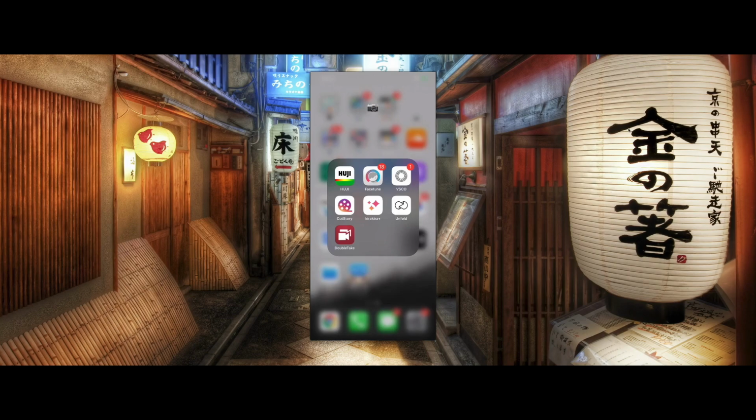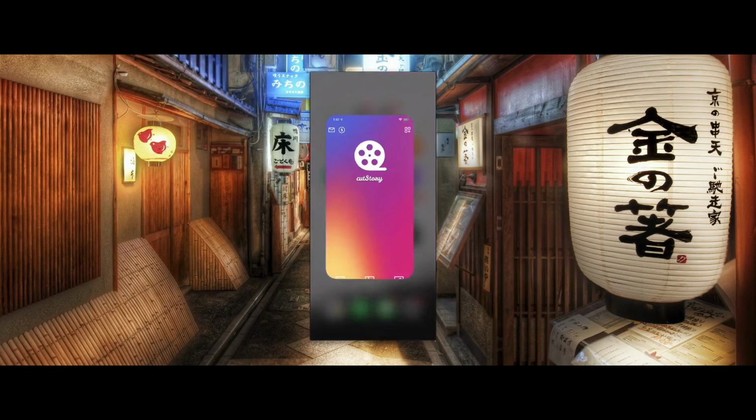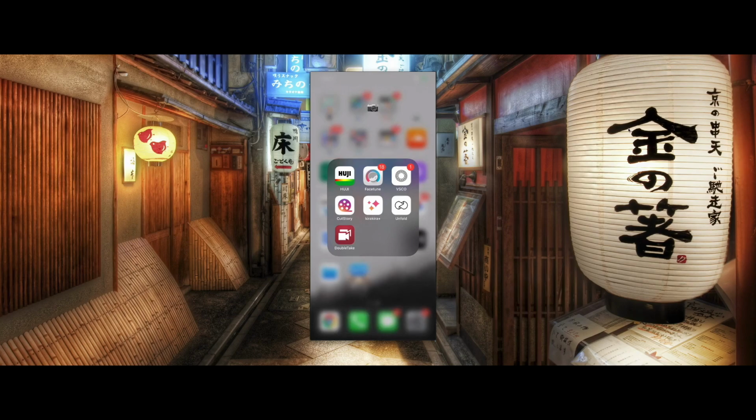Cut Story is basically an app that allows you to instantly cut video for things like Instagram. So when I was doing a lot of Instagram stories, I could take a 2-minute video and automatically splice it into 15-second chunks so I can easily upload it to Instagram.